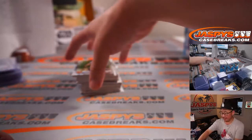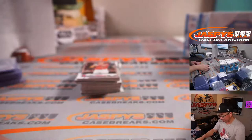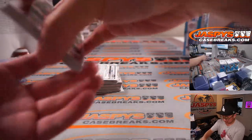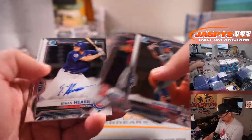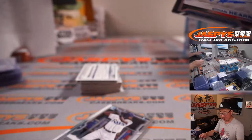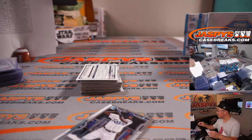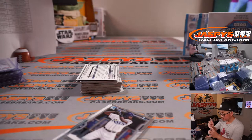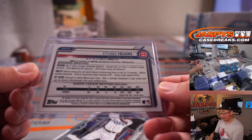All right, next box here in full case. Pick your team number 13. Thanks everyone for picking their teams. I appreciate it. And there's Ethan Hearn, another Cub for Greg. Your number 9 Cubs prospect.